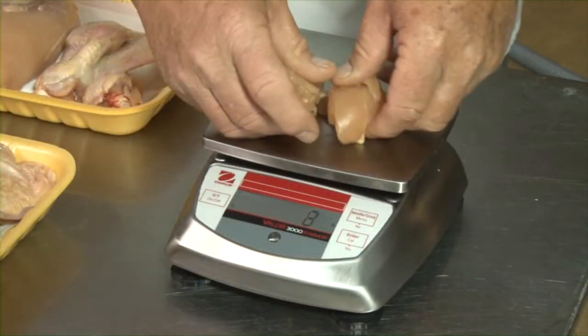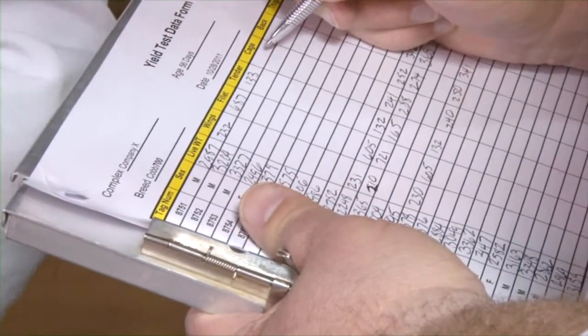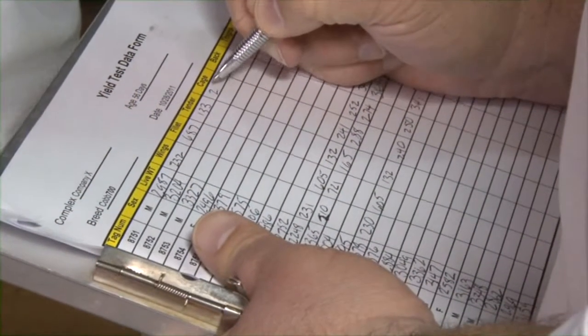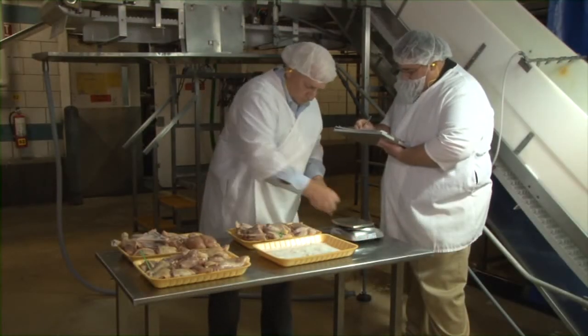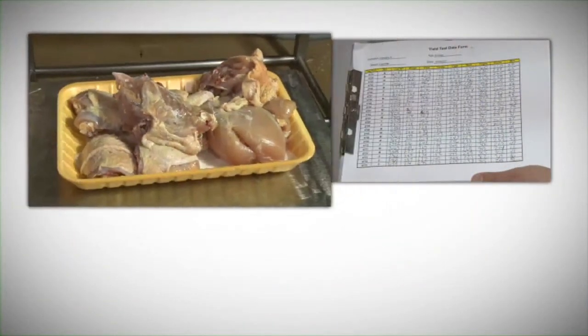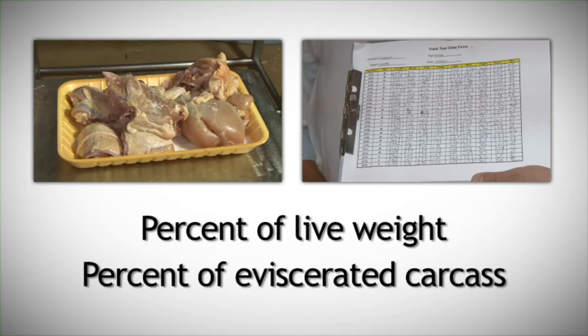Place each of the parts on the scale individually and record the weights of all the parts of a single bird before moving on to the next bird. This will help you keep all of the part weights separate for each individual bird. Once you have completed weighing and recording all of the part weights for each bird in the trial, you now have all of the data necessary to calculate part yields as either a percent of the live weight or as a percent of the eviscerated carcass by bird.